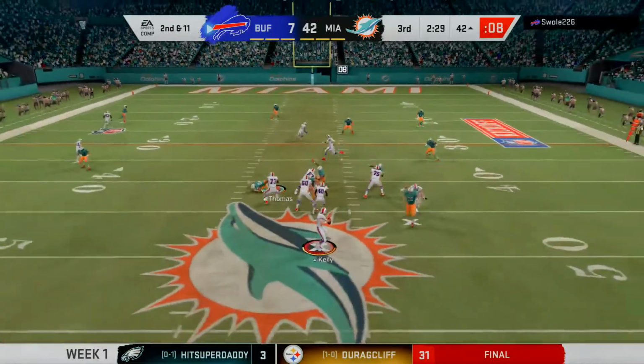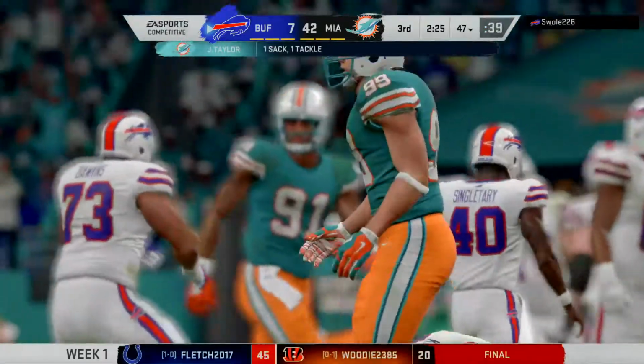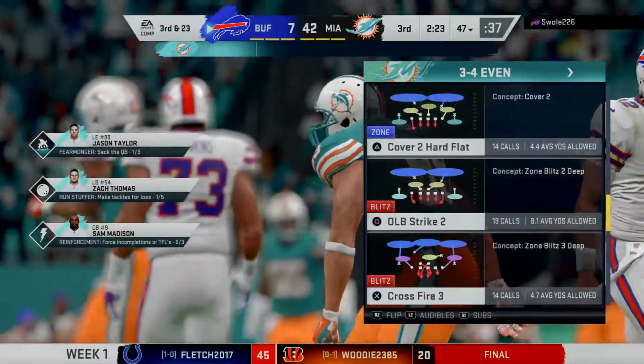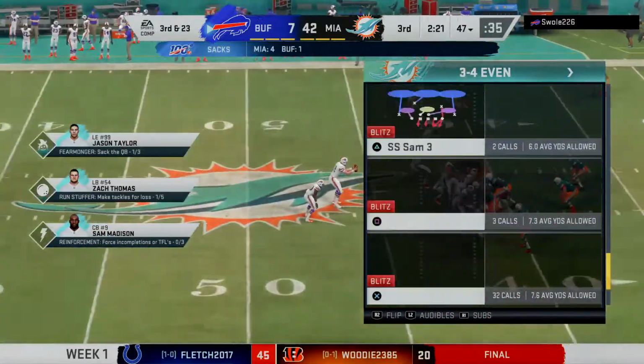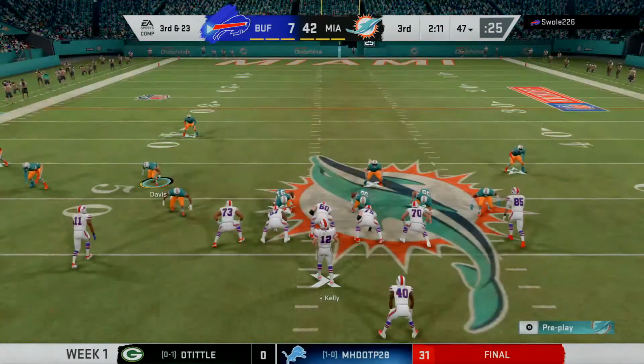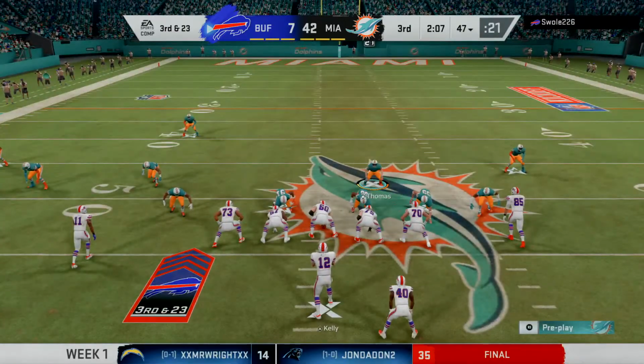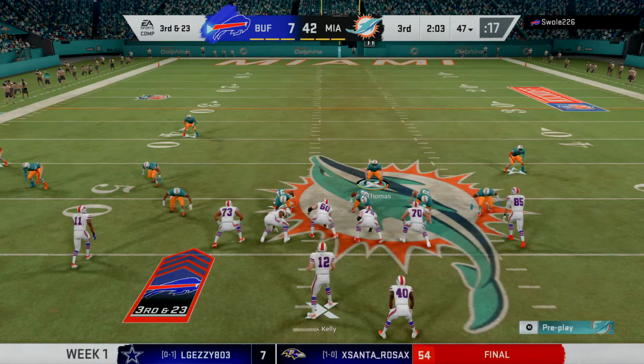Now Kelly off the play fake. He can't find anywhere to go with it, and he goes down. So one quick, easy analysis about why they've struggled so far. They keep putting themselves in 3rd and long situations. They just took another sack right there. And the offensive film session tomorrow may be a little longer than it normally is. Not a lot of positive grades will be handed out thus far.